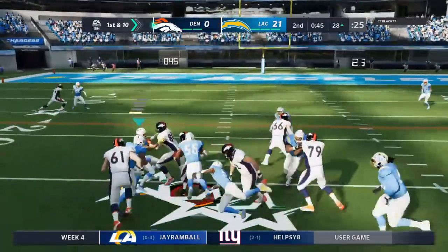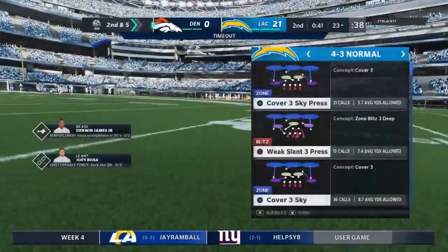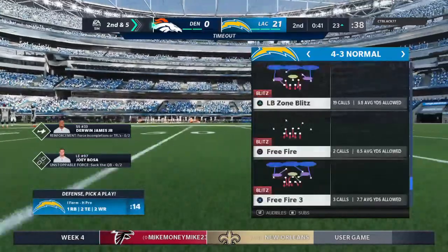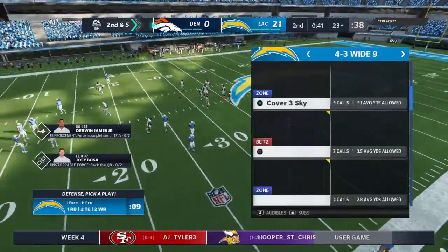Right back to him on first down. And he's able to break out of one tackle, but then quickly brought down. 5 yards on the carry. Good pickup on first down. Brandon, 5 yards on that run.